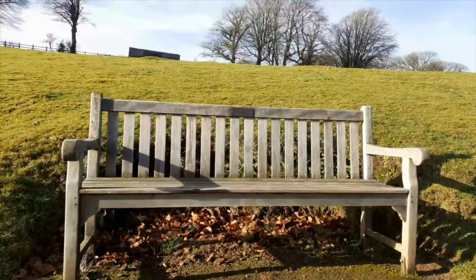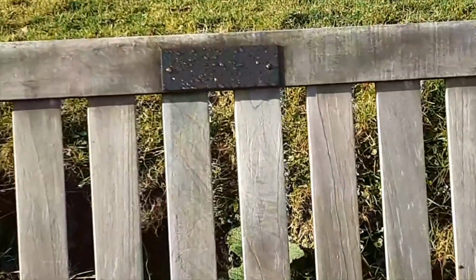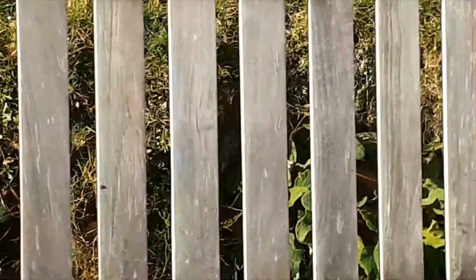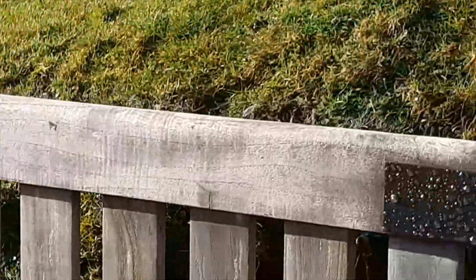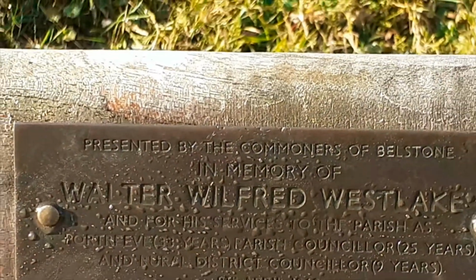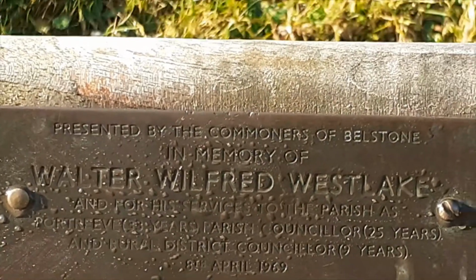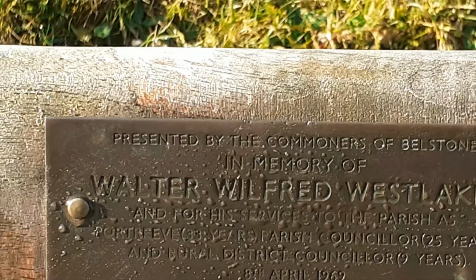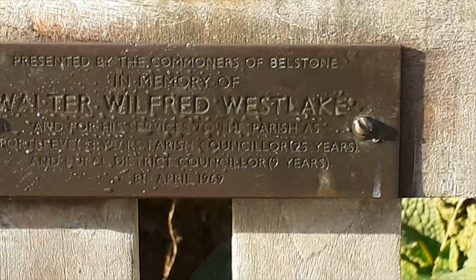Right, here we are. I always call this one the WWW bench. We can't quite see it there. I'll move so that we've not got the sun on it. All of the benches around here are in honour of the various people that have lived in the village over the years. And this one, if you can see it, it's Walter Wilfred Westlake in his memory, and he died in 1969. So we're going to sit down a minute.